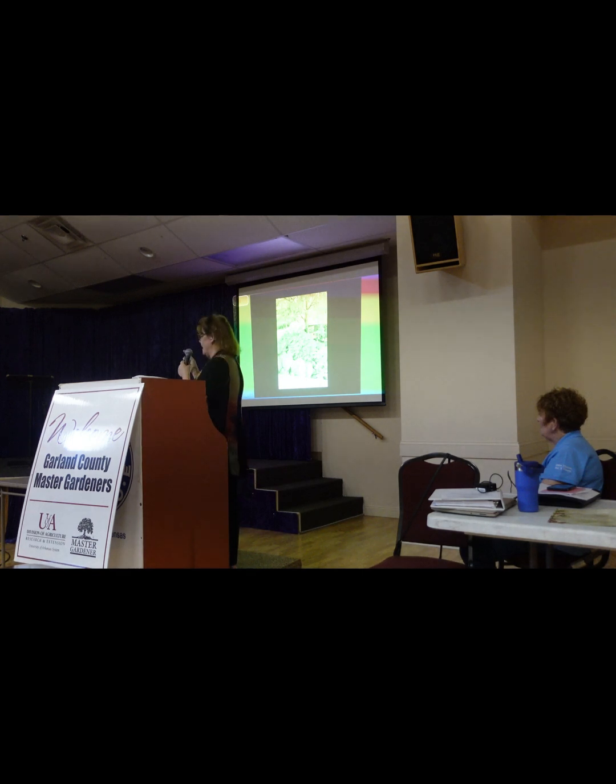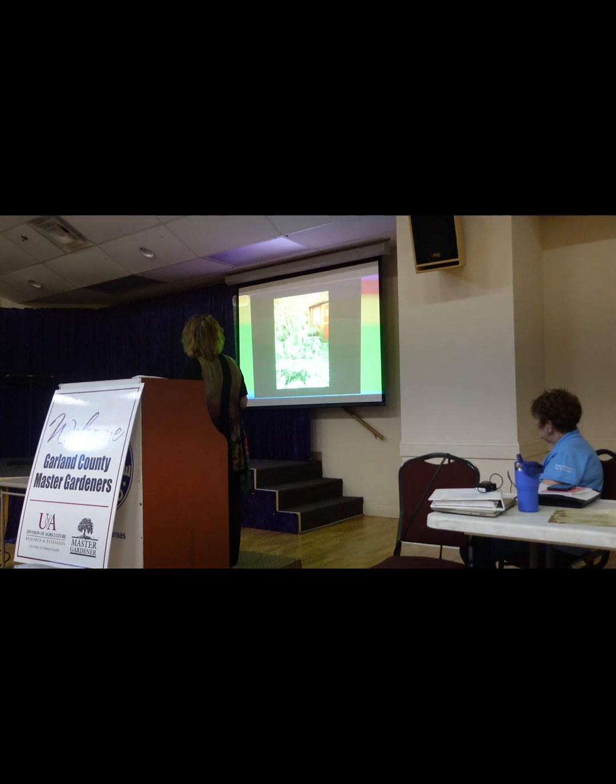This is the view when I unlock my front door and I look over. I can't imagine what a delivery person thinks, looking over and saying, this is a jungle back there. And these are just little, I call it Lilytopia. I have probably 15 different types of lily growing in pots.